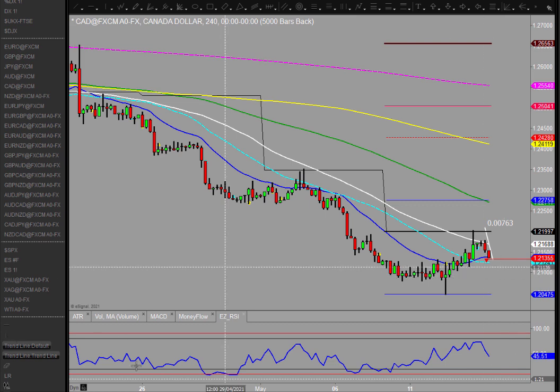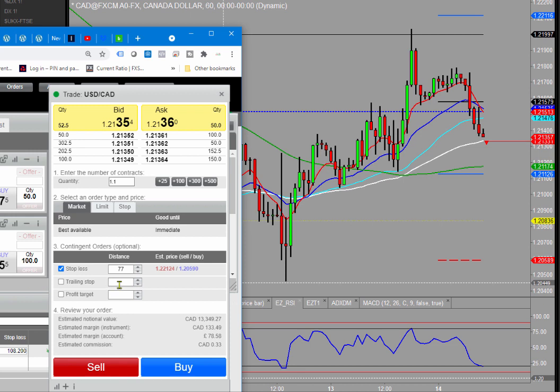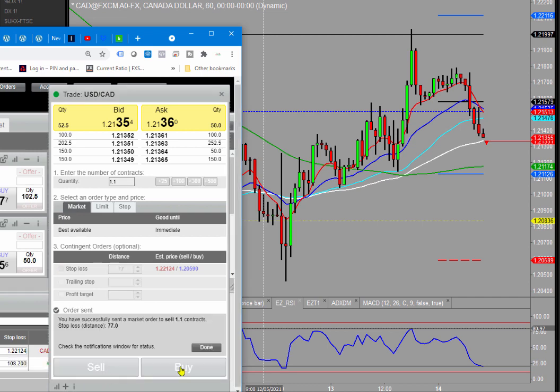It's sitting on the shorter time frame, just shy of its 50 MA here. That could cause it to bounce. I could wait for it to bounce, move through that, I could wait for everything else, and eventually it'll be so far gone it won't be a trade for me anymore. So I just want to be in it. I'm quite happy with taking the risk there. 77 pips on the stop side, so just placing that, and that's done.